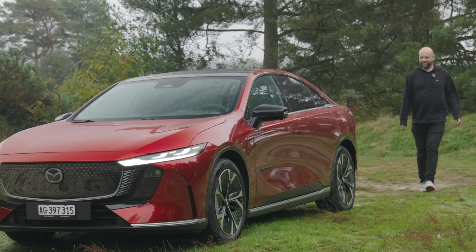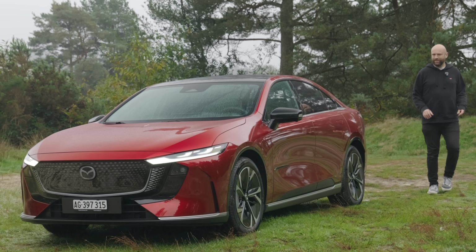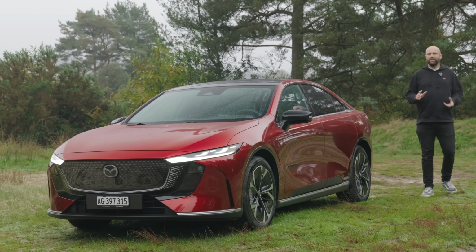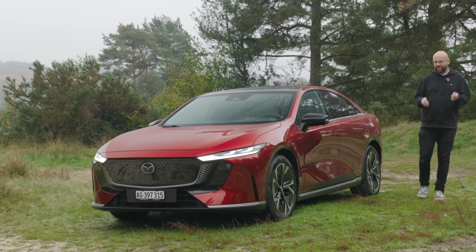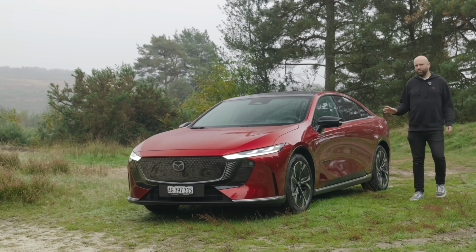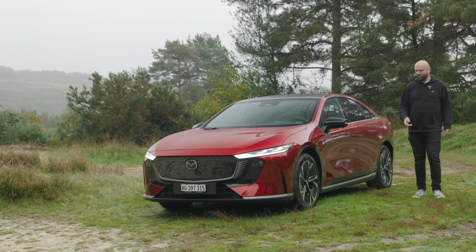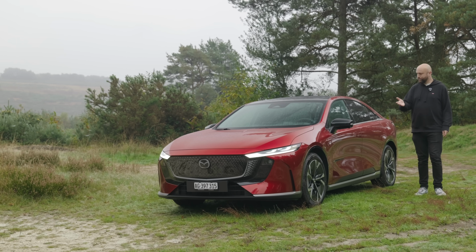Okay, to sum up Mazda 6e, it is a pretty decent all-round electric car. It's let down a little bit by not feeling particularly Mazda-y inside. I miss the Mazda steering weight and the precision you normally get from Mazda steering. It's not really there in this. It does just feel a little bit more like a generic box-ticking EV exercise, but it looks quite smart.